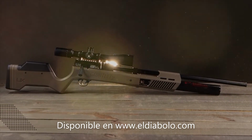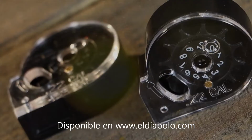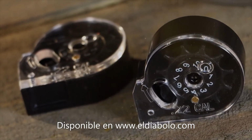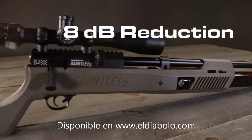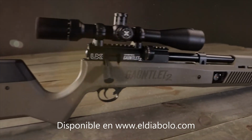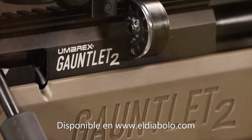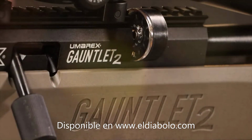Even with all the power and upgrades, you'll enjoy a reduced cocking force, the use of standard multi-shot Gauntlet magazines, and a reduced muzzle report with its new four-baffle design and fully shrouded barrel. You can order the Umarex Gauntlet 2 in either .22 or .25 caliber.